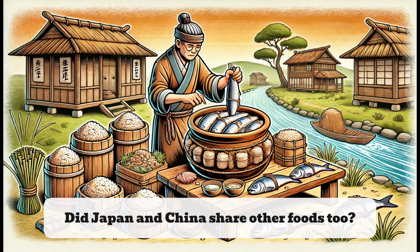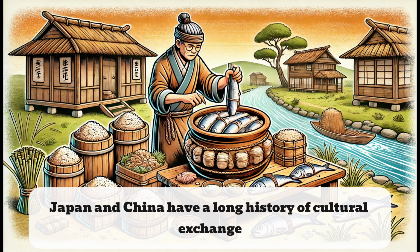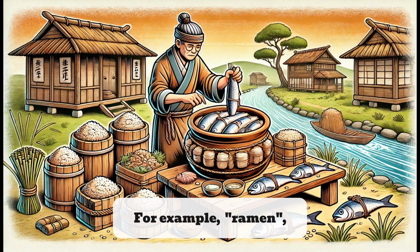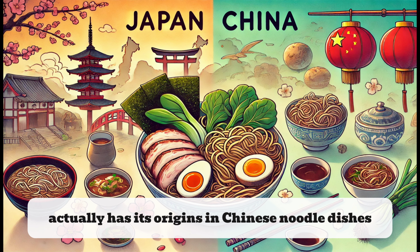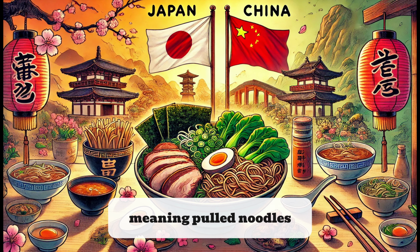Did Japan and China share other foods too? Definitely. Japan and China have a long history of cultural exchange, especially when it comes to food. For example, ramen, which is a popular Japanese noodle soup, actually has its origins in Chinese noodle dishes. The word ramen itself comes from the Chinese words lamian, meaning pulled noodles.